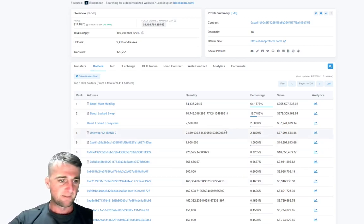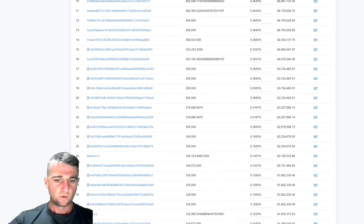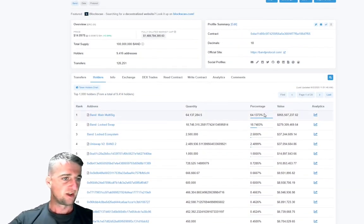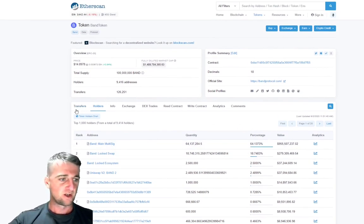But the rest of the supply, we have, which is locked in Swaps here, 18%, and then from here it starts looking even better. So this is what you want. You want to see wallets with this amount. You don't want to see massive 64% holding wallets. It's quite bad, really, in my opinion. But as you can see, we are quite widely spread out. And yeah, we have 9,416 holders. But that is the tokenomics and a little bit of stats.